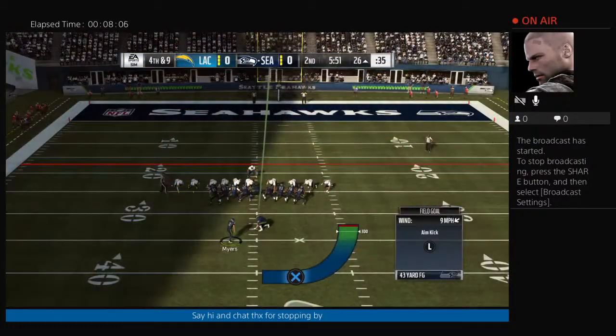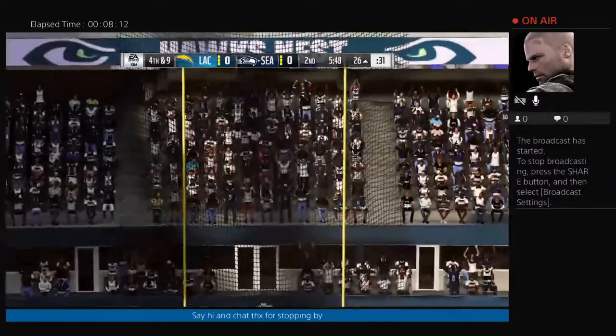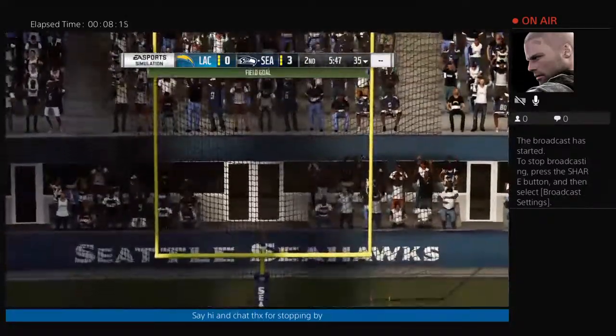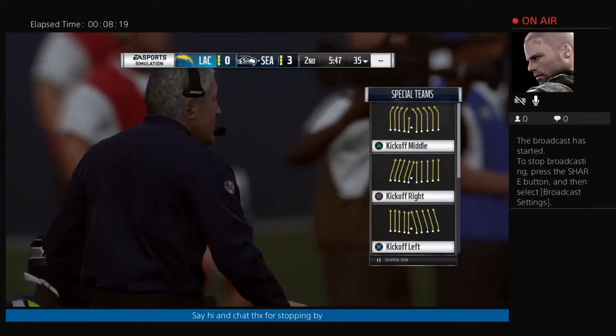Seems like this defense, especially the secondary, has really been contesting about every throw in this first half. Reminds me of a good half-court defensive basketball team. Every time a pass is thrown, they're right there in good defensive position, able to affect the play.